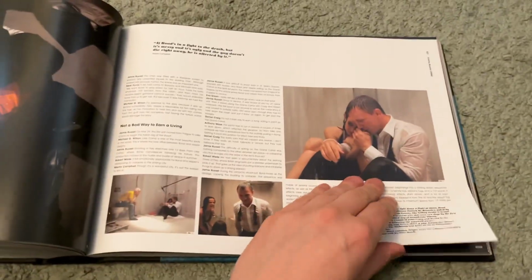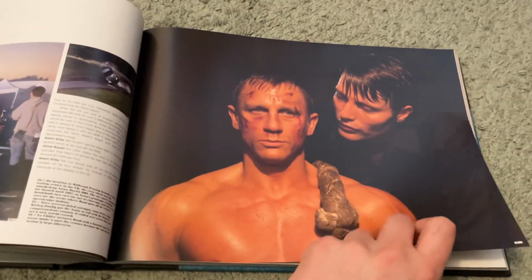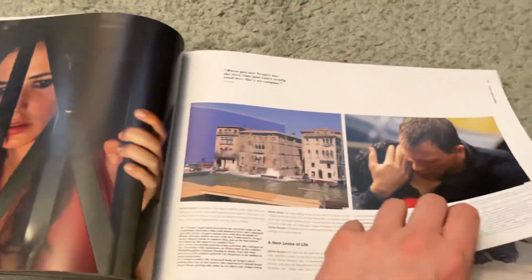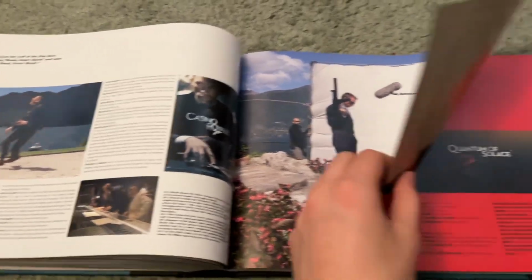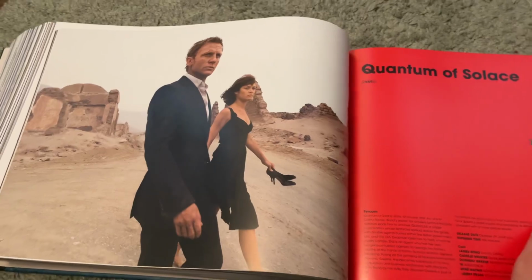I mean, the torture scene. The torture scene is nuts. And, of course, there's humor in it, too. So even though this movie is very serious, there was humor injected into it, and it was just one of the greatest ever.